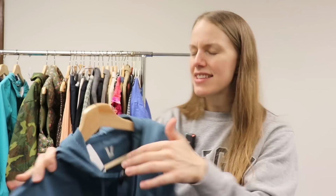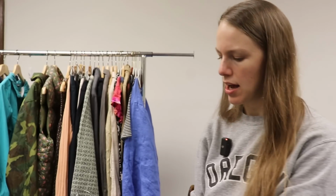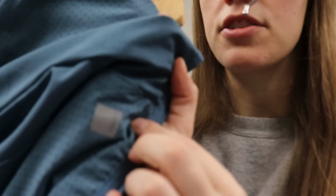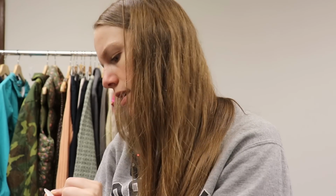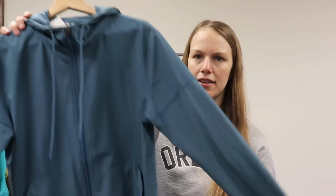It is really, really cute. I think, is this the newer Vuori tag or is it the older one? Y'all let me know in the comments down below. It's like V. I'll know when I look it up. It's got, you know, the signature square logo too. Let's see if it has a date on here. No, but it does have a style name, so I'll just look it up. But it's in excellent condition. It actually feels like it's like new.